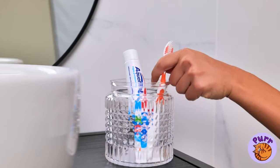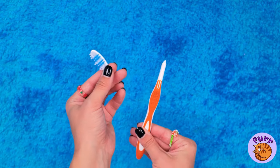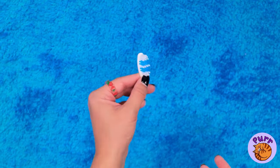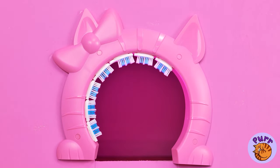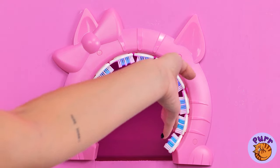Huh? Ugh! Morning breath! Excuse me? Huh? Girls, again? Sorry, Dad! I just need the brush part! Right? The important! Now I'll paste them all over the edge, so I made a brush door. There it is! A brush door for kitty's fur!